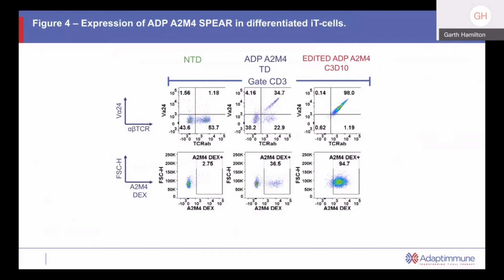As expected, the IT populations from wild-type ADAPIJ were negative for SPEAR TCR expression. SPEAR TCR was detected in a proportion of the lentivirally transduced IT cells. However, in the edited 3D10 IT cells, again on the right-hand panel of this figure, the TCR expression is relatively homogeneous with nearly all cells staining positive with both methods.